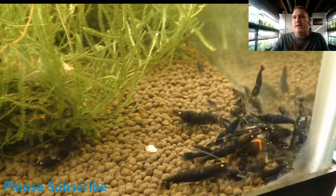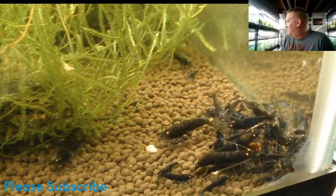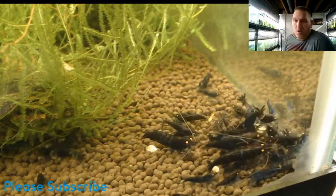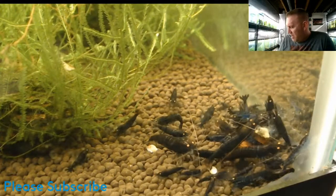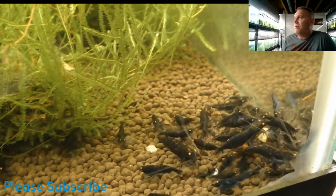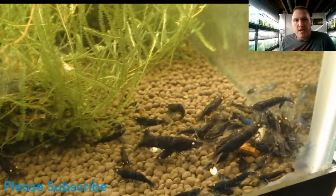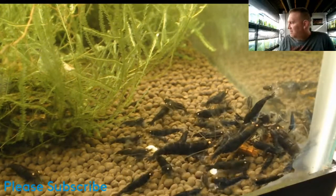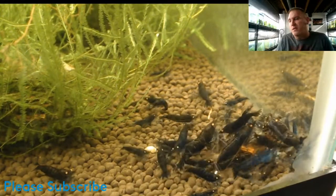It's a really nice addition to a tank, especially if you have reds, blues, like a powder blue or something along a blue bolt or a blue steel. They really complement the tank. And then some snow whites, they just look so good, and they really look good on the green. They really stand out on the plants, on the mosses and stuff. So that's why I was wanting to show you this tank.